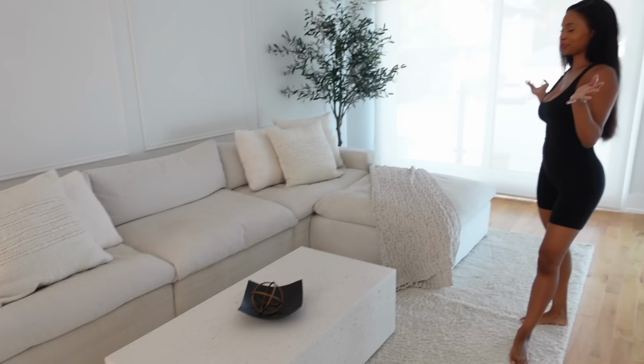I feel like it goes with the flow of our house so much better. It just looks like it was always supposed to look like this, in my opinion. This is definitely me and Aika's vibe, right? We went to Greece, we got inspired. Aika found some olive trees for us.